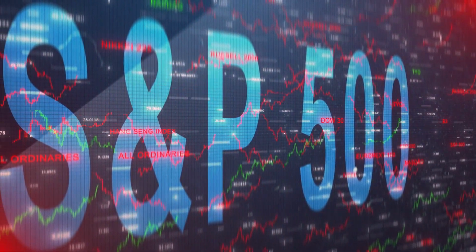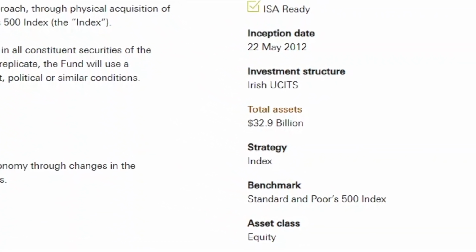VUSA, Vanguard's S&P 500 ETF, is the most popular fund on the platform, by a mile. Tracking the famous S&P 500 index and holding over $33 billion in assets, it's no wonder why so many people flock to this fund. But what if I told you that there is a similar fund on the platform that could be even better than VUSA?